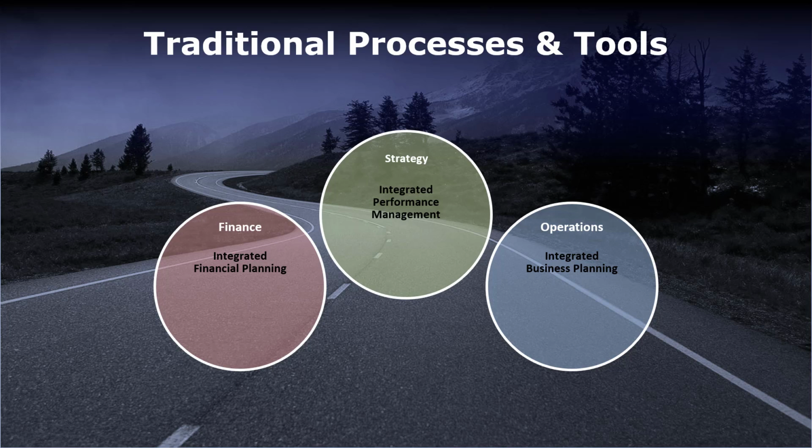Some vendors would appear to have addressed this fragmentation issue. Many now offer their interpretation of integrated solutions. For example, finance vendors provide integrated financial planning, while operational vendors provide integrated business planning. But these solutions support immature forms of integration and don't address complexity-driven capability gaps.